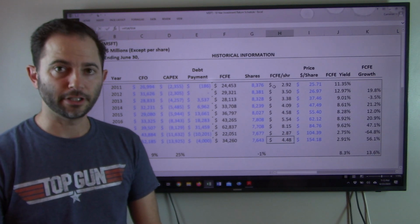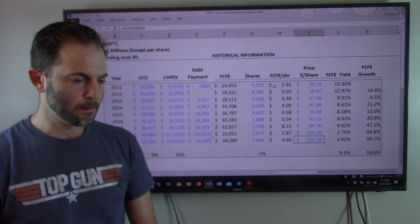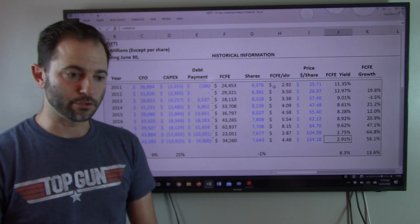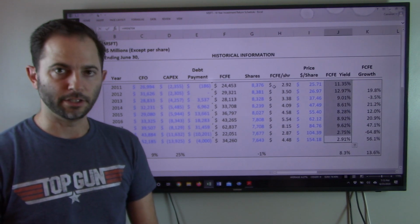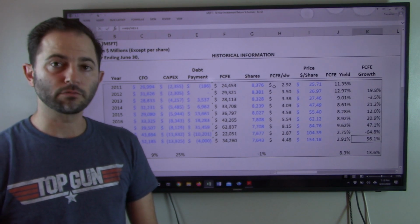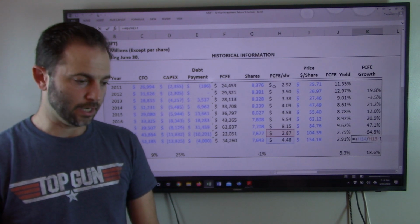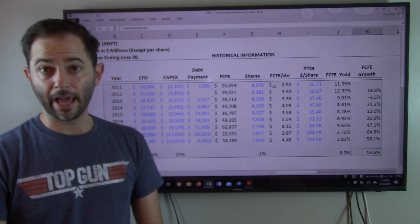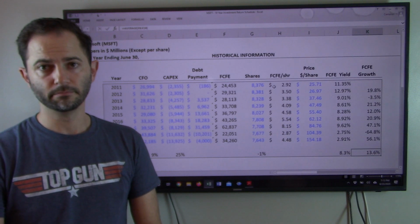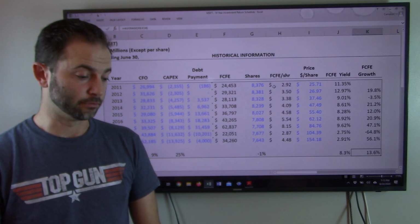Cash flow per share, free cash flow per share. I'm just dividing cash flow by shares. Stock price at the end of the fiscal year, June. And the yield. Yield is free cash flow equity per share divided by price. And the growth rate of the free cash flow itself per share. And that has been on average 13.6% or 14%. Strong double-digit growth.